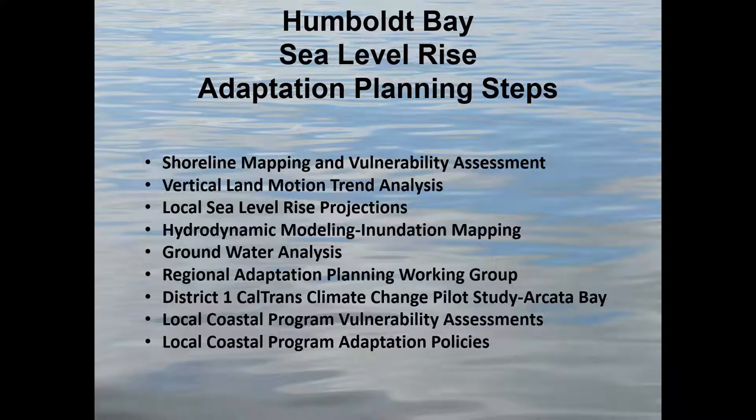Northern Hydrology and Engineering developed a hydrodynamic model of the bay, a three-dimensional model, and generated inundation maps for us based on half meter water elevation changes, starting with our mean annual maximum water elevation, or king tide water elevation. We also had a limited groundwater analysis done of some of the dike-protected former tideland areas on North Bay.